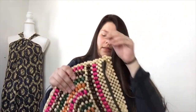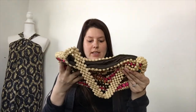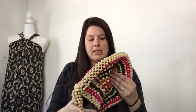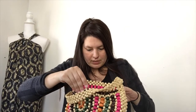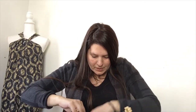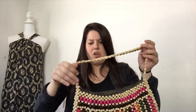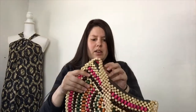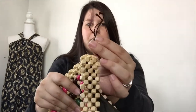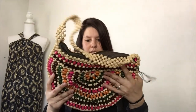Another bag. This style. These sell well when people can touch them and see them. Unless it has a brand. No brand. So this one I probably won't list on Posh. I'll do a double check and make sure all the beads are there. Looks like they are. Seems to be some fraying on the tie.